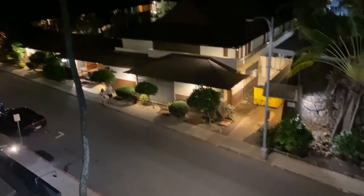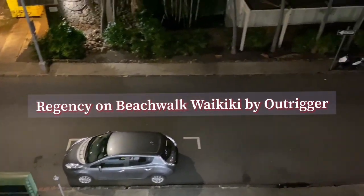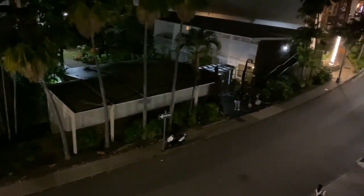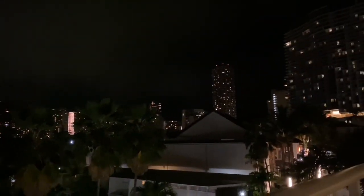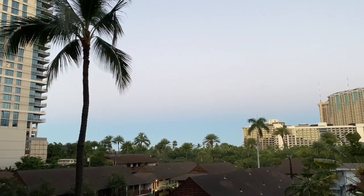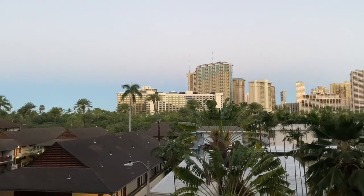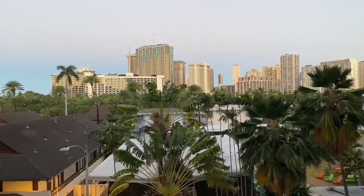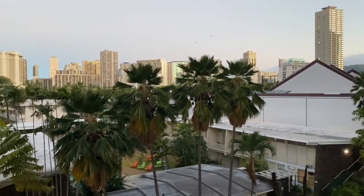We stayed at the Regency in Waikiki. Needless to say, there was a lot of action going on this street that night. And this night view just makes room for great conversations and late night snacks. Altogether, a beautiful evening. Do you hear that? That's some natural sound from paradise without any added music.